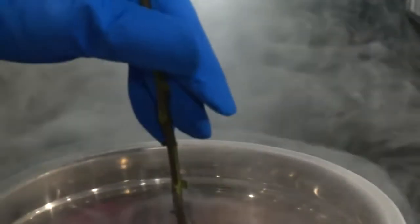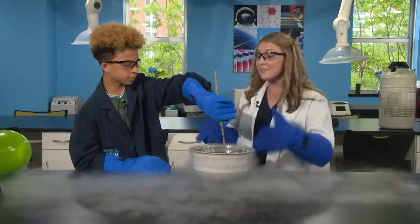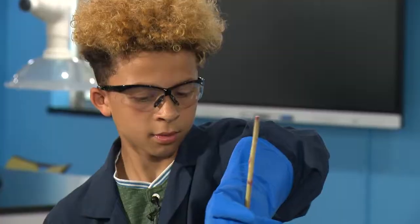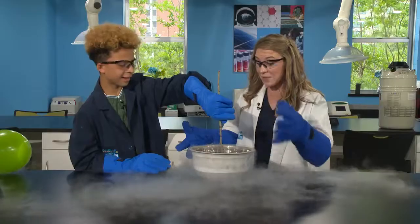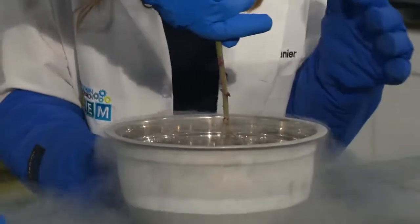Yeah, so whenever you put those flowers inside of the liquid nitrogen, it starts boiling. And the reason for that is because compared to the liquid nitrogen, these flowers are on fire. So just like how you put a pot of water on a stove and it starts to boil, that's exactly what's happening here. All right, you can stick them a little bit further in there. Yeah, we want to cook them really good.